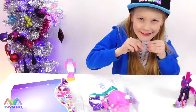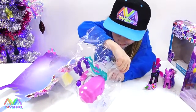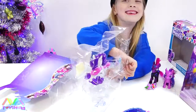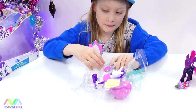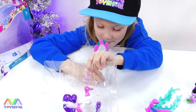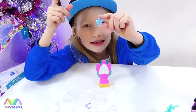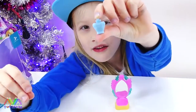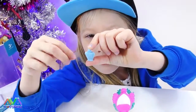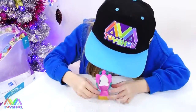Now let's get their little tiny accessories. Let's pop the accessories out. Okay, let's get this one out. Woo! It's blue perfume. It's got some patterns on it, a heart and some little swirl bits. Should we put it on the mirror?